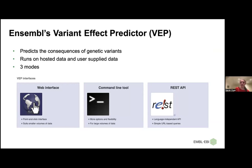We run it across all of the data that we've imported, but we also have opportunities for users to supply their own variants and see what the predicted effects are of those against their genome of choice. We have a web interface if you have a small number of variants. We also have a command line tool if you have larger volumes of data, and it is a little bit more extensive in the things that you can do. And with our REST API, we can also support simple URL-based queries as well.